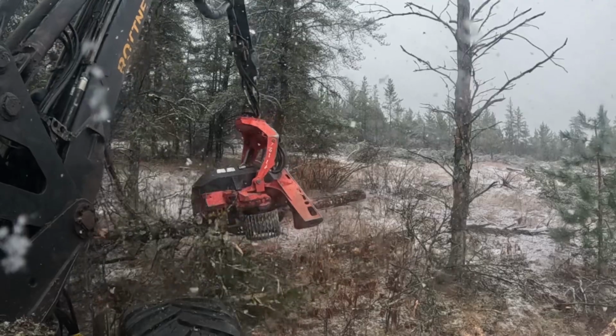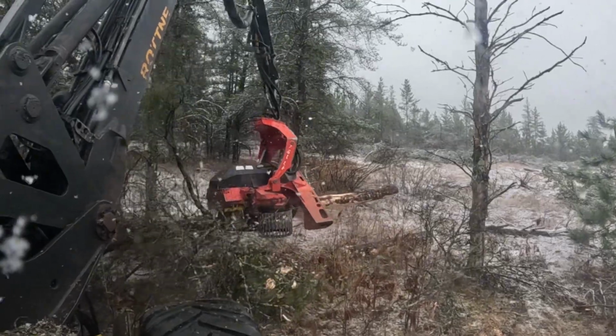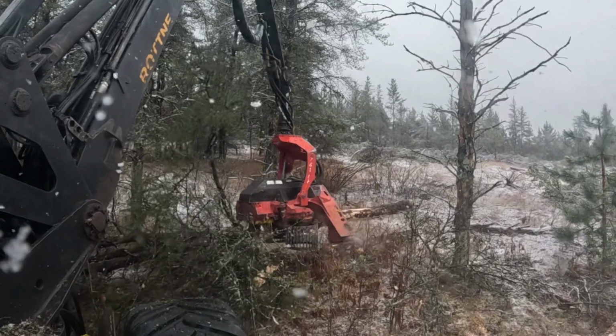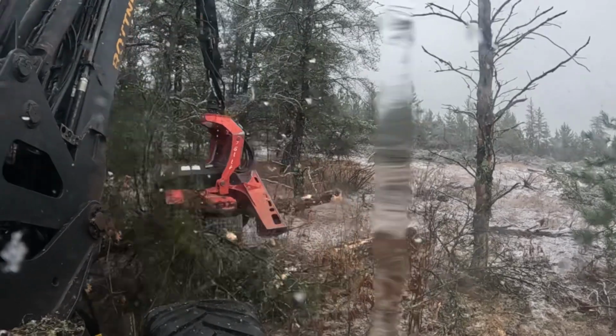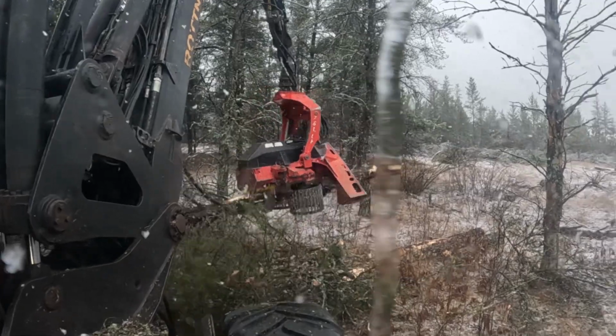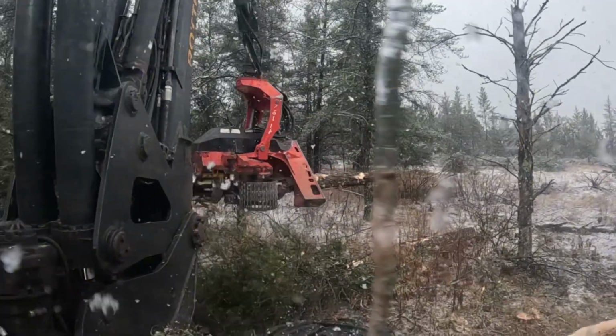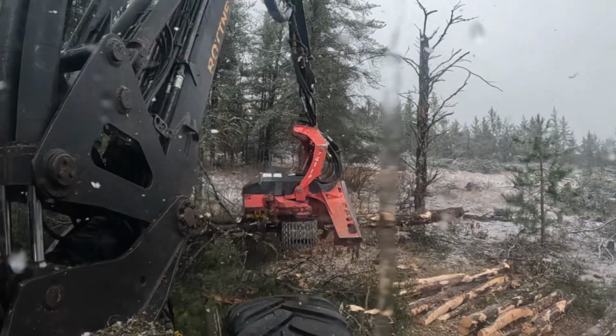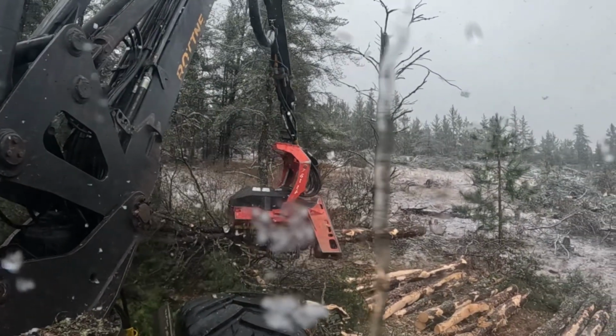Number one, it's snowing. Number two, the timber matches the weather. Just kind of crappy, but that's what you get in northern Wisconsin. You deal with the weather, and sometimes you get good timber, sometimes you get bad timber. So that's just one of those days where you're dealing with bad weather, bad timber. It is what it is.